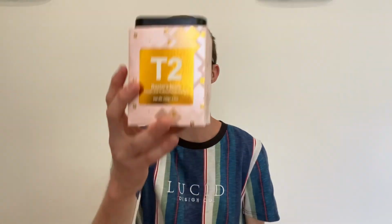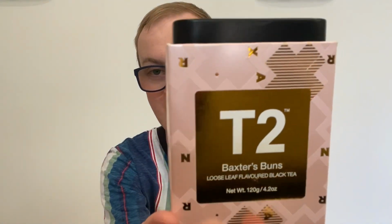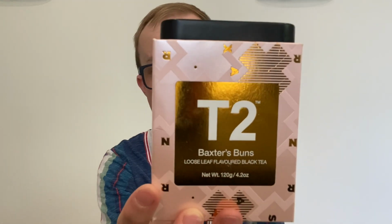And I've also got Baxter's buns. So moving on to Easter, some of my favourite Easter teas. I got this beautiful fold-out bakery made of paper one year for Easter, for the packaging for T2 for Easter, and it was amazing. I really liked it. This is Baxter's buns. So this is probably one of my favourite Easter teas. It is my favourite Easter tea.